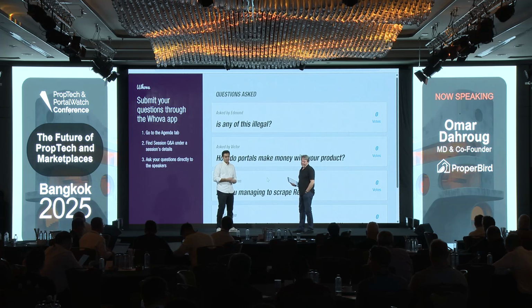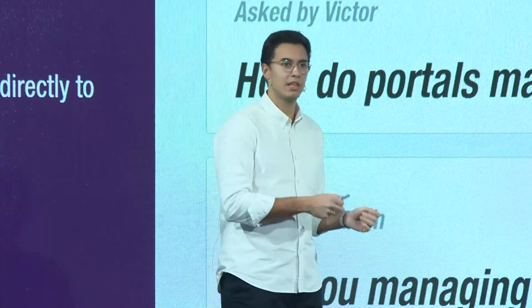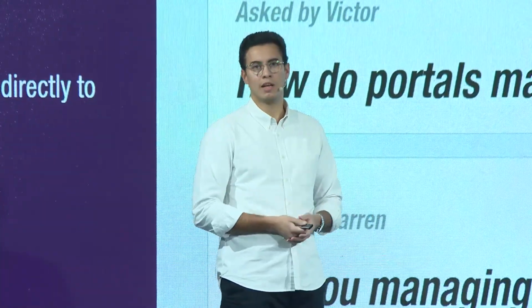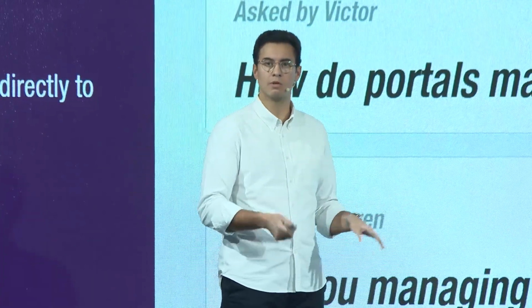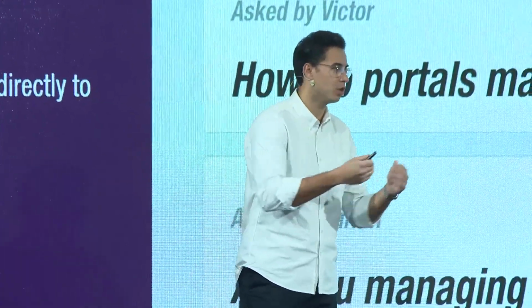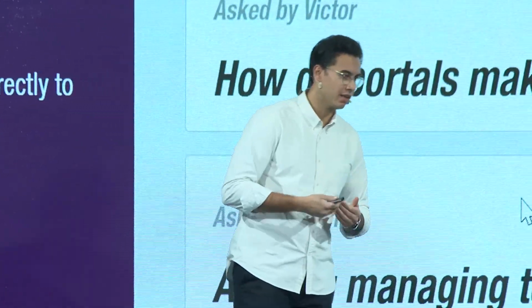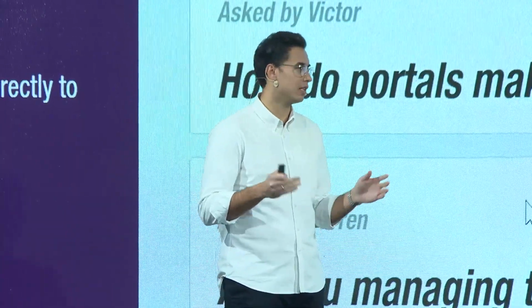Now, is any of this illegal? What we're doing is completely legal. We've done our due diligence, we've done our homework. There are some things that you can do that can be very illegal very quickly. For example, saving or storing images on your local database. This is completely illegal. Another example is what you actually do with the data. If I take data from your website and publish it on my website, this is completely illegal. But if I take data and analyze it to make some decisions for myself, that's completely fine.